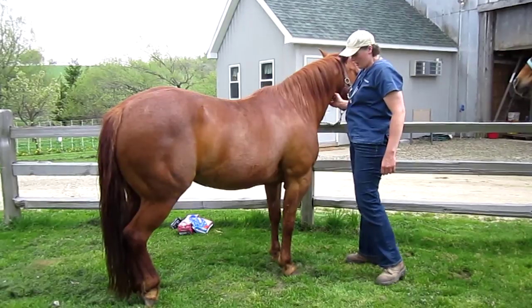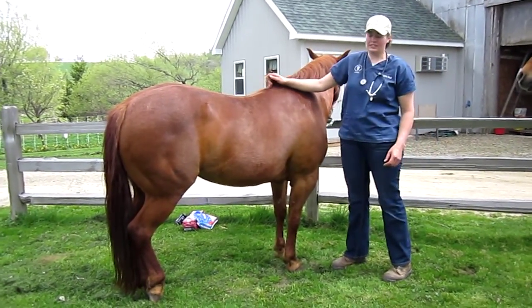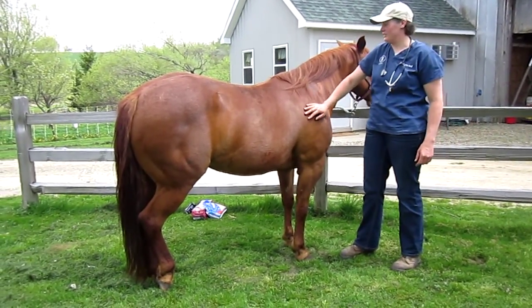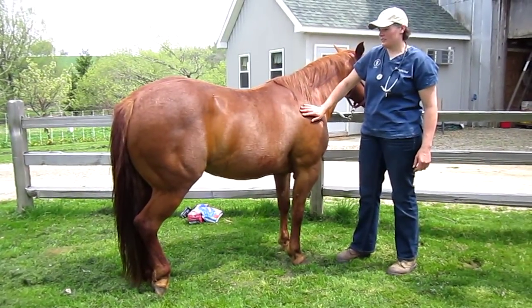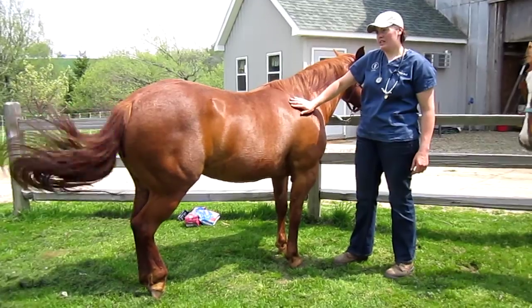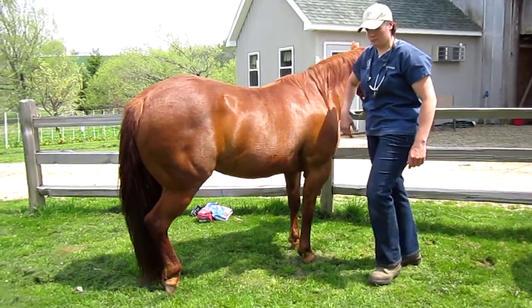Alright, so I think I'm pretty much done messing with her. I'm going to show you on Slick how to wrap a leg wound. He's much better about standing for his feet than she is. But those are the majority of things that you can do to help get your horse ready in case of an emergency. Yeah, so let's switch over to Slick. Let me grab a few things and we'll go from there.